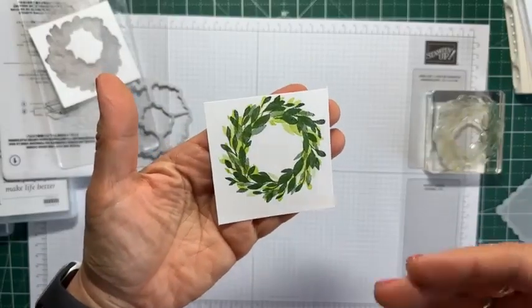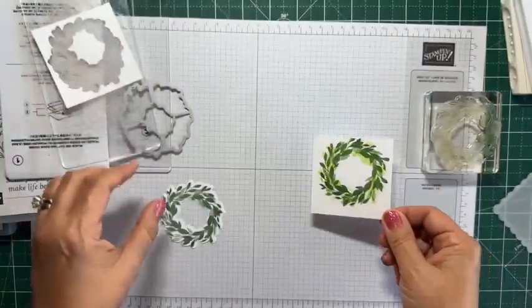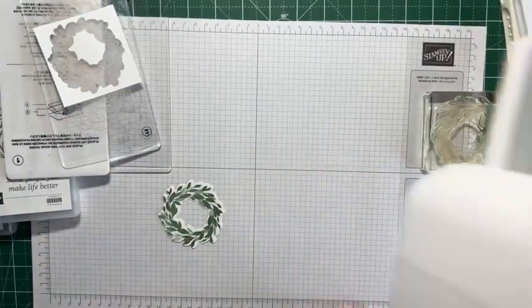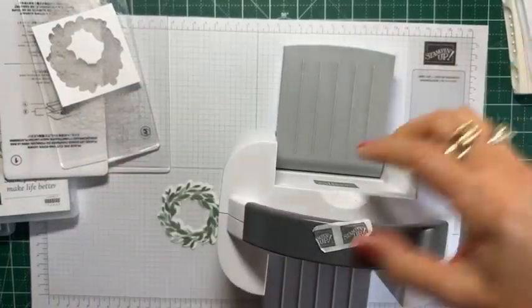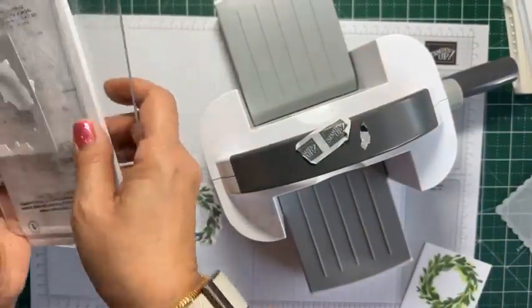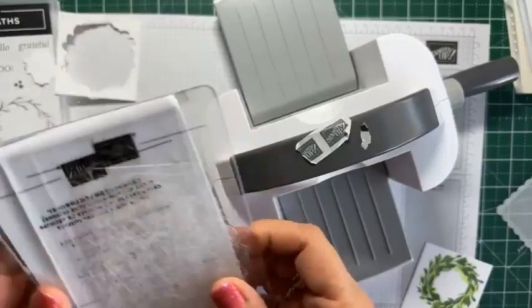Instant depth to your wreath. Okay, let's cut it out and you'll see the difference. So this is a very simple way to give depth to your image, right? And for this particular one.